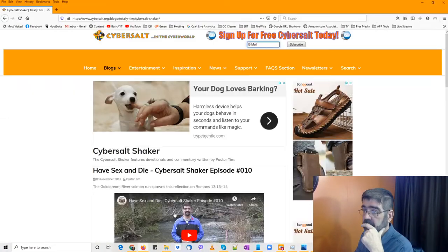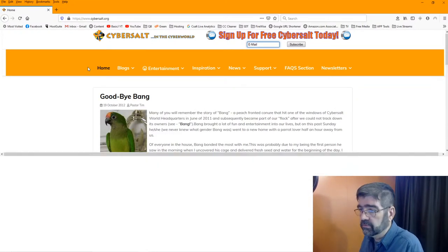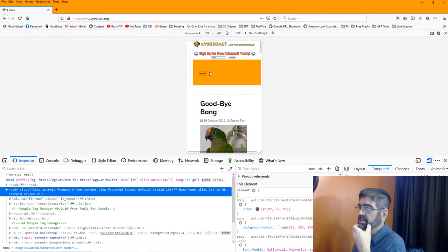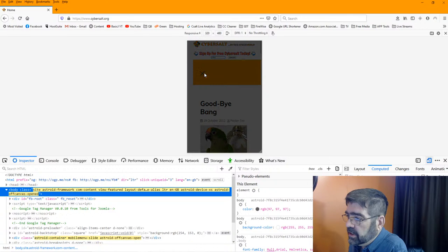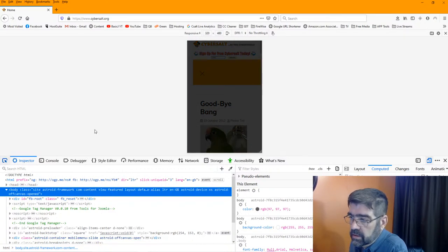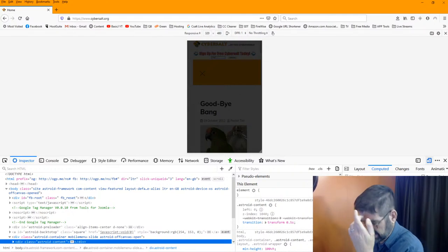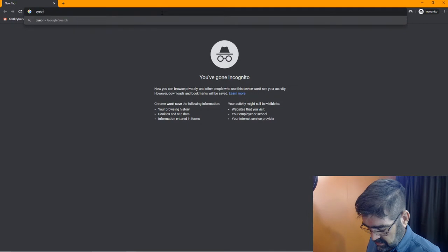I'm going to have to go home. So let's do this in Firefox because I'm logged in. F12. And I don't want the hamburger just up there in its own line anyway, so obviously I'm going to have to fix that somehow. But I click that. Now we can inspect. There's some kind of box there. I don't know Firefox well enough. So let's do this. New incognito window. Cybersalt.org.